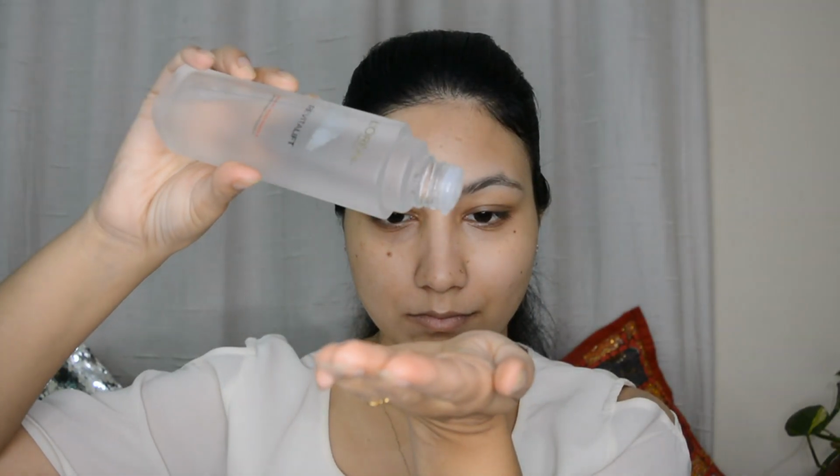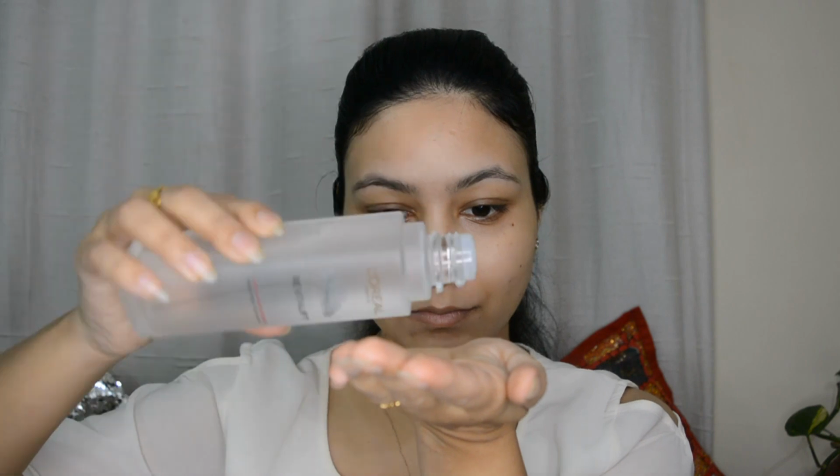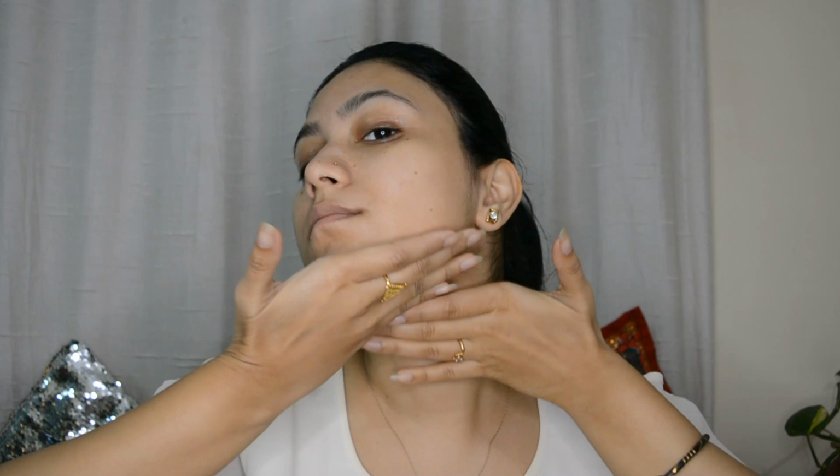So now let's see how you can use this product. The first step is to wash your face with a gentle cleanser. The second step is to pour 3 to 4 drops in your palm. The third step is to spread it between your palm without rubbing it too much. The fourth step is to gently tap it on your forehead. The fifth one is tap it on your cheeks. And the sixth one is to finish with your cheeks.